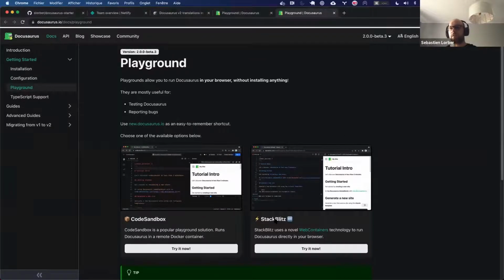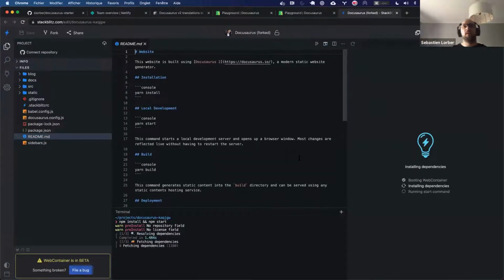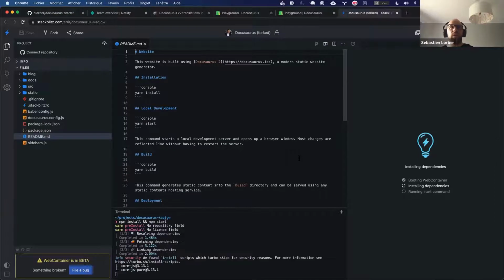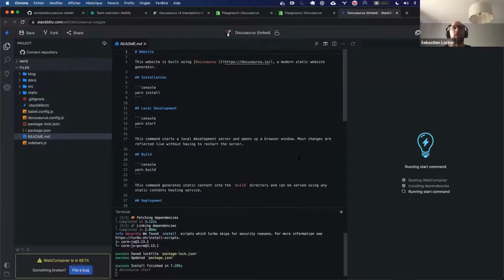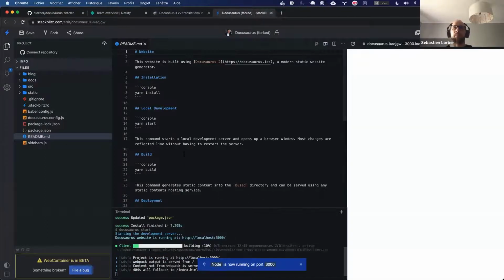StackBlitz is some kind of online editor, and they have a very cool technology that permits somehow to run Node.js inside your browser using WebAssembly and things like that. So it's very cutting edge, very technical, very interesting. And I've tried a bit, and I think it's good enough to do the demo today. So I just launched the StackBlitz playground here.